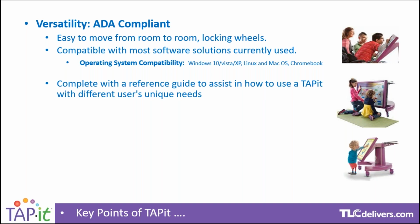It's a great way to have a look when you have different people coming into your library with different abilities, different user needs. It's really just a quick reference guide. We'll also give a recommendation via TLC of different software that we know our end users are using.